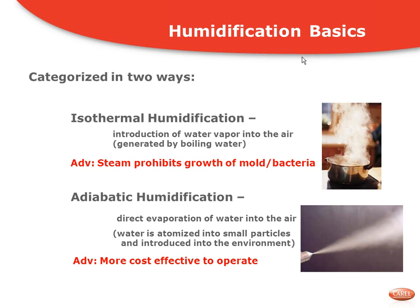We're not boiling the water. We're actually just releasing that atomized water into the atmosphere and letting the atmosphere evaporate the system. So that energy is coming from the atmosphere. We're not having to boil it to get it into a vaporous state. So therefore, it's actually more cost-effective to operate. So those are just two differentiating factors between the two systems. But what I'm going to do is go through isothermic systems and adiabatic systems, kind of how they're divided up in the commercial multipliers.